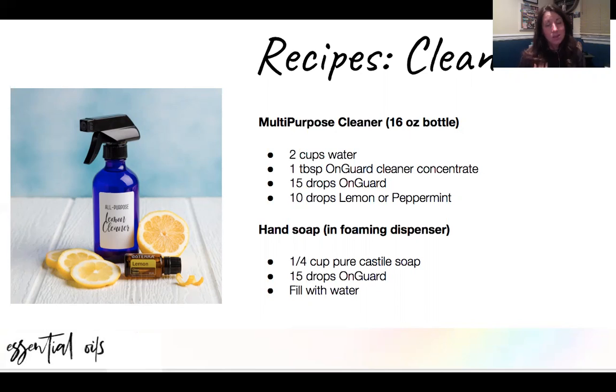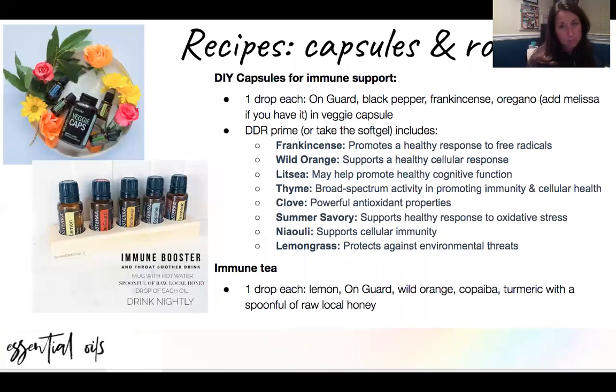I have 2 kids and everyone's washing their hands a lot. So I like to make sure that I'm using the immune supportive blend to really help with any kind of bacteria, germs that could be on our hands. And then you fill it with water and that is it. Super easy, super cheap. Some other recipes when it comes to using essential oils for immune support.